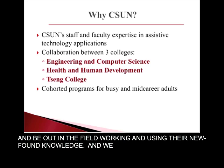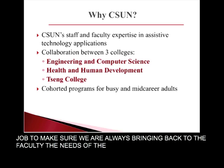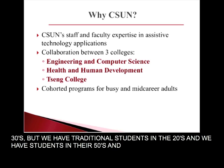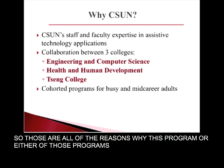We also focus on applied degrees rather than theoretical degrees, and these two degrees are very applied. And it's our job at the CSUN College of Extended Learning to make sure that we're always bringing back to the faculty the needs of the mid-career busy adult. So our average student in programs at the college is in the upper 30s, though we certainly have traditional students in their 20s, and we most definitely have students in their 50s and 60s coming back to school, either in our face-to-face, hybrid, or online programs. So those are all the reasons why either of these programs is a fantastic reason for you to consider CSUN.